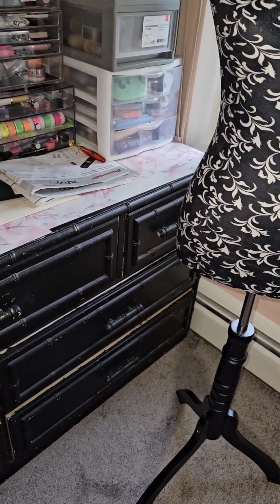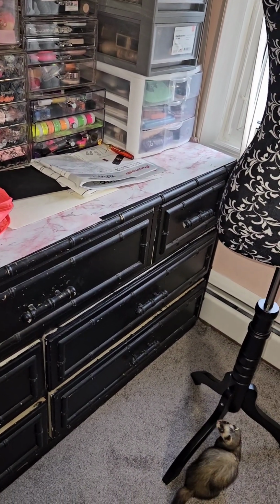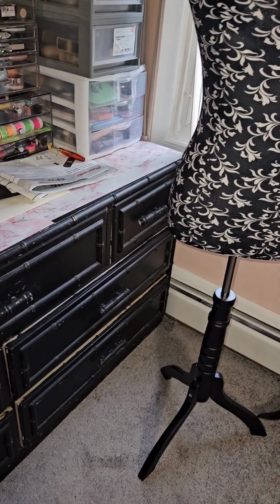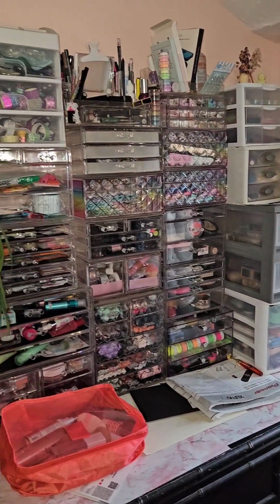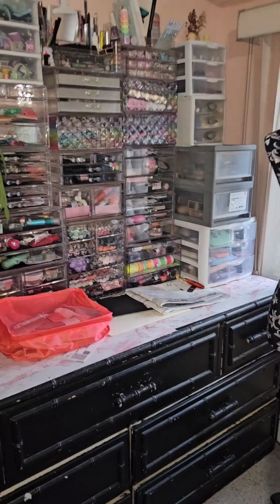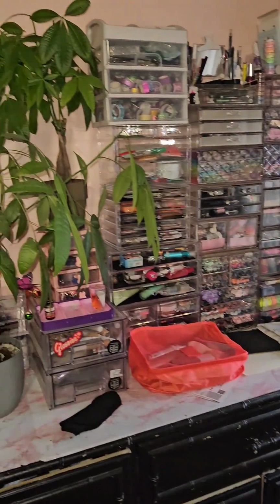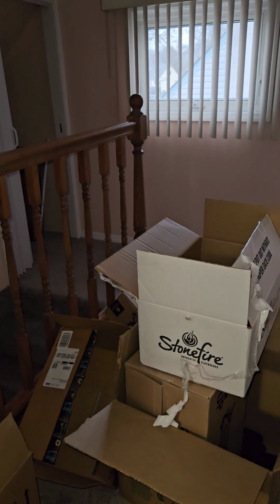Today is kind of an early reveal of my new room. Don't mind, there are still empty boxes that have to be broken down, but we have all the furniture in for the most part. So here's my wall of makeup and diamond painting organizers near a window. Here's my new mannequin, my plants, and here's the stairs where we go downstairs.